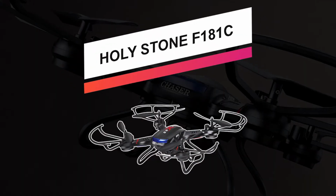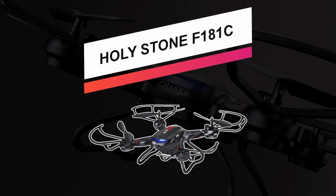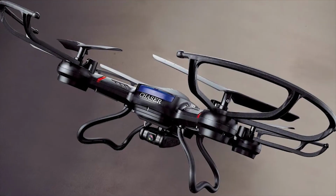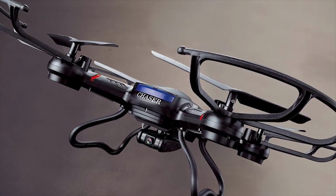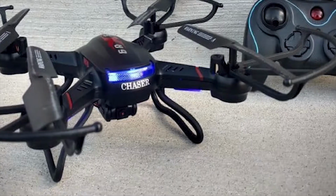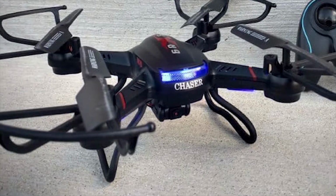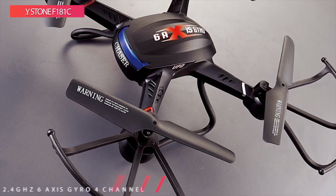Next product on our list is Hollystone F18 1C. Now your kids can enjoy photography during flights as well. With its 720p HD camera and upgraded 4GB micro SD card included, your children are going to record the world in a brand new angle.